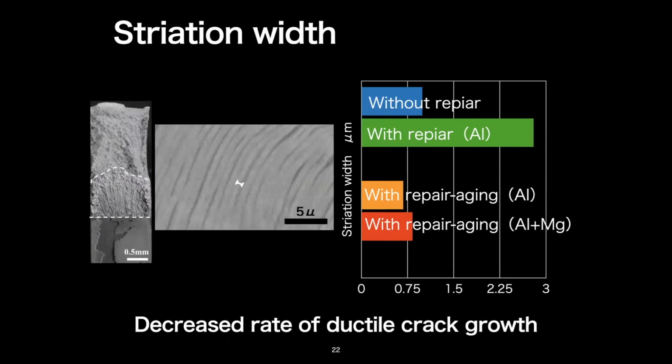Striation width. We have observed striation on the fracture surface. The right graph shows the striation width on each specimen. As we can see, repair increases striation width, and aging after repair decreases striation width. These results indicate that heating during the repair process induced softening, and aging after the repair process recovers material hardness. And focusing on repair aging specimens, it suggested that the sinter induces crack closure.